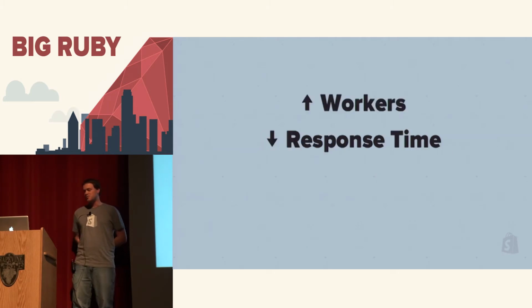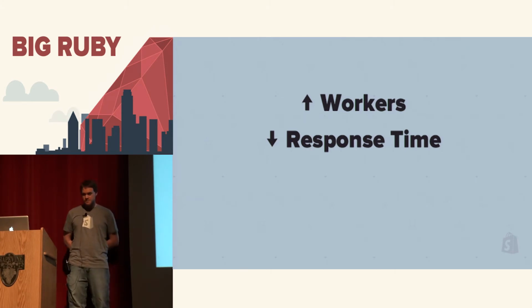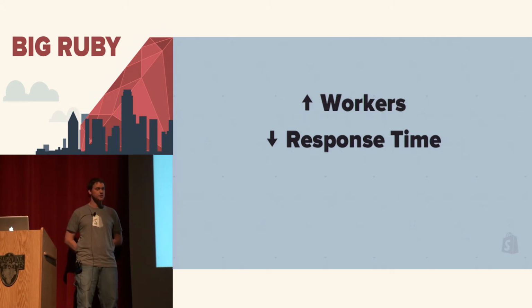The two main knobs that we have to dial are increasing the number of workers or decreasing response time. Increasing the number of workers is pretty easy. We add boxes, we can add more processes. That's not a big deal. What gets tricky, and where the interesting work lies, is decreasing response time. Knowing that these are the things you have to work with is really important when you're trying to scale a system.